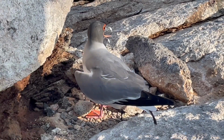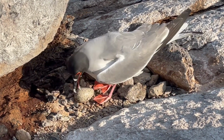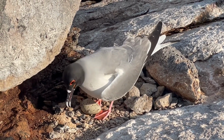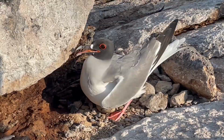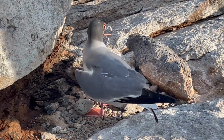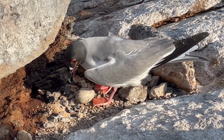The other interesting thing about the gull, and other birds for that matter, is that it turns the egg quite regularly, and that is to stop the embryo getting smothered by the yolk, they think. And so you actually see the mother turning the egg over every so often.